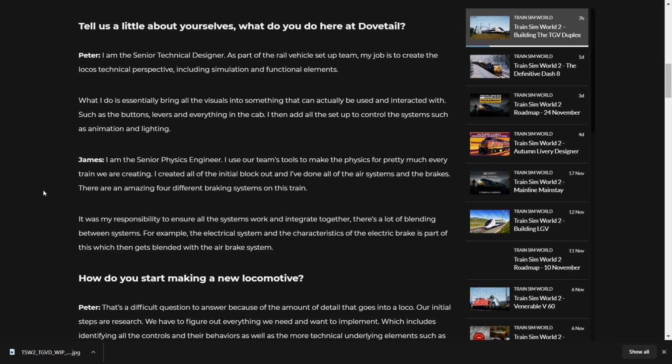Well, for a hyperspeed train like that, you probably need a lot of braking systems, wouldn't you? It was my responsibility to ensure all of the systems work and interact together. There are a lot of blending between systems. For example, the electric system and the characteristics of the electric brake is part of this, which then gets blended with the air brake system. So you got the normal electric brake system and air brake system, which work differently. So if you guys are a long time game player of Train Sim World like myself, you shouldn't have any issues working both of those systems.